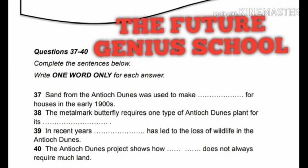All right, the final point I want to make about the project to restore the Antioch dunes area is to do with how much land is required. When we think about the concept of conservation, we often assume we need to set aside a large amount of it. And that might be true for some large species. But in this case, relatively little land was required. But the important thing is to leave it undisturbed. OK, now what I want to talk about.